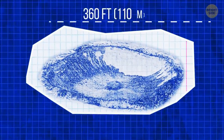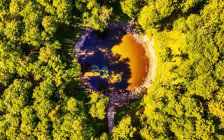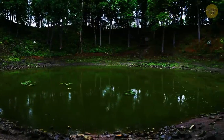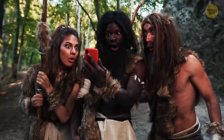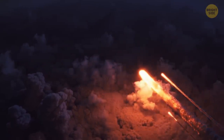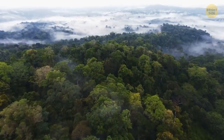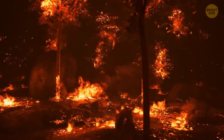The largest crater ended up being 360 feet wide and 72 feet deep. The rest of the 8 smaller holes are located right around the main one. It's a tourist attraction today. But imagine how panicked our prehistoric ancestors that lived there must have felt while watching these gigantic rocks fall from the sky. Also, there's a chance the surface of this island was covered in forest, but it all probably burned down during the impact.